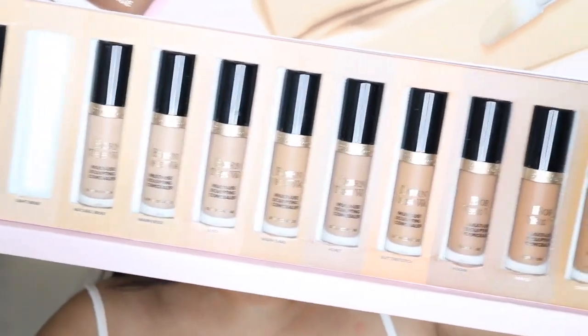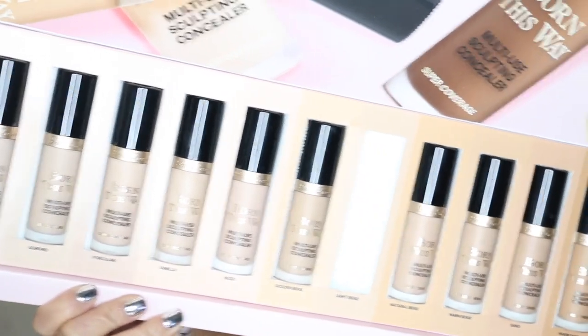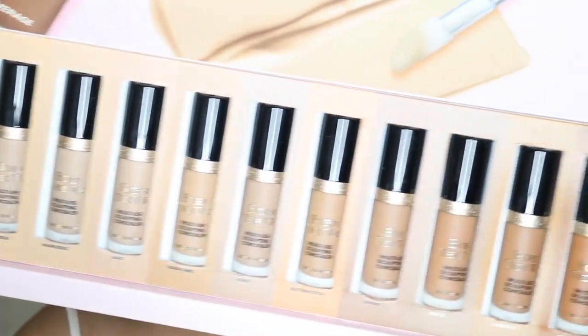Too Faced recently sent me this PR package which has a complete set of 20 new concealers, as you can see. As soon as I opened my PR package, I knew I had to do a review, only because when I saw the size of these concealers, I was like, oh my god, I have never seen a concealer this big. Honestly, I was shocked.